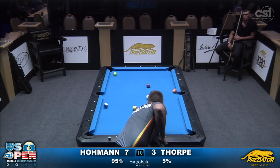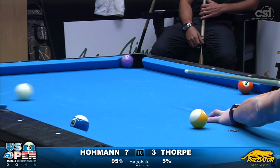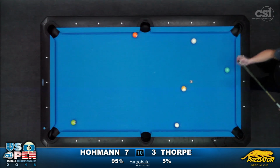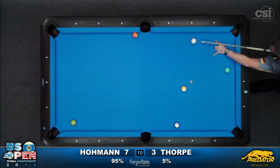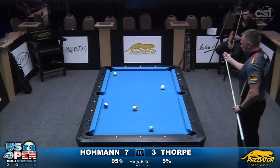This is probably the hardest place on the table to have an object ball, on the rail by the side pocket. A lot of low left-hand English, a ton of it. He wants to be straight in. The good news is the 6 is in play. Right. He doesn't have to do much, just make this ball. Does he draw this back? No, he did the same thing. Yeah. And you see the action off that point.